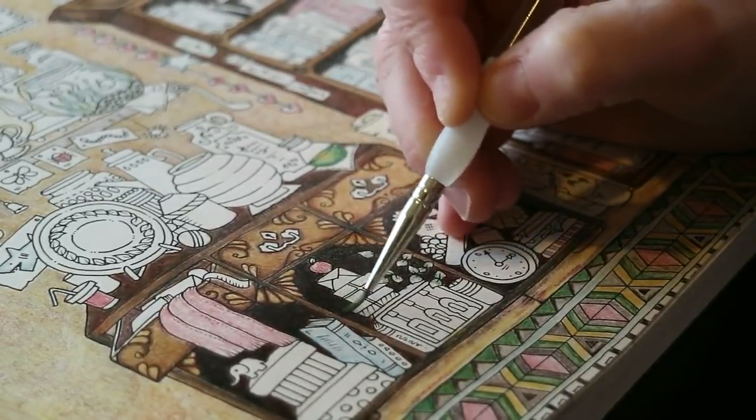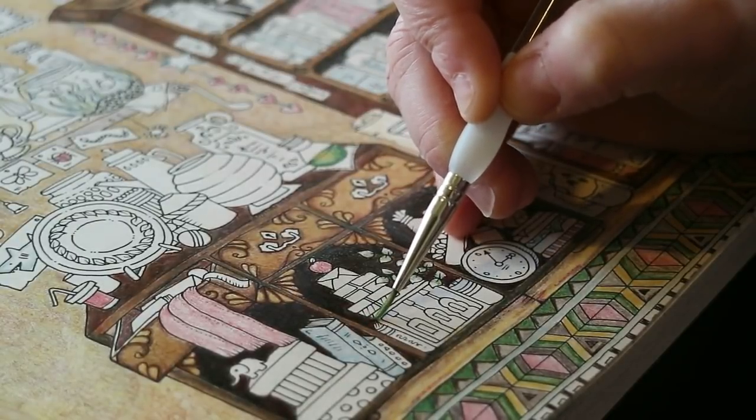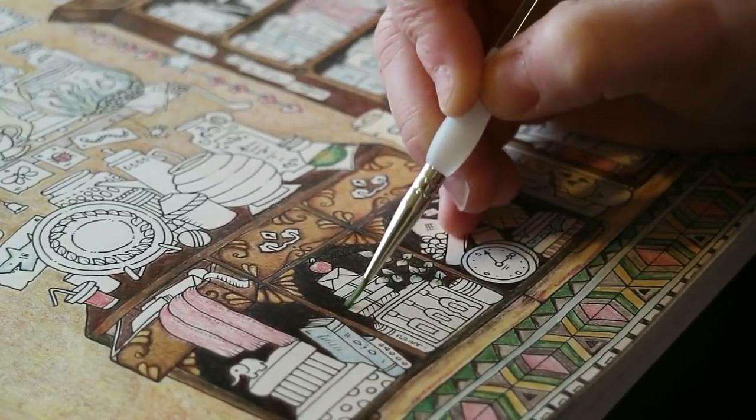And that's why I really like this stuff. And I'm doing this very comfortably. You know, I'm not having to push hard, and the brush is comfortable.